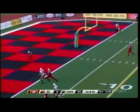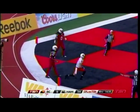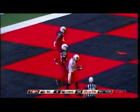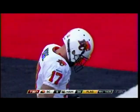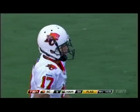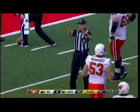Lule to Moore, and in and out of his hands, and a penalty flag. This is likely interference. This will move it close to the goal line. They'll go first and goal. Yeah, we'll take another look, but initial appearances are that's a good call as Evan McCullough wrapped him up before the ball arrived. Pass interference.